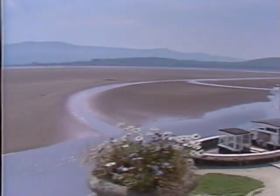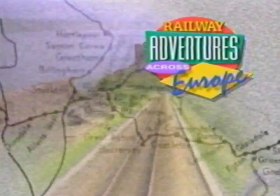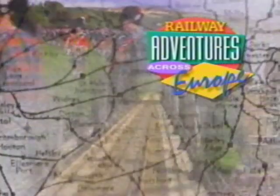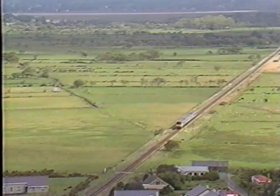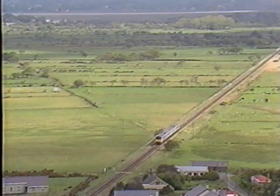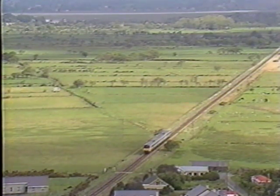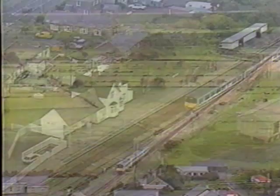A castle stands testament to the turbulent history of Wales when Railway Adventures continues. From Portmeirion in Wales, it's south on British Rail to Harlech. In this coastal town, wide beaches are backed by sand dunes that roll into rich farmland.